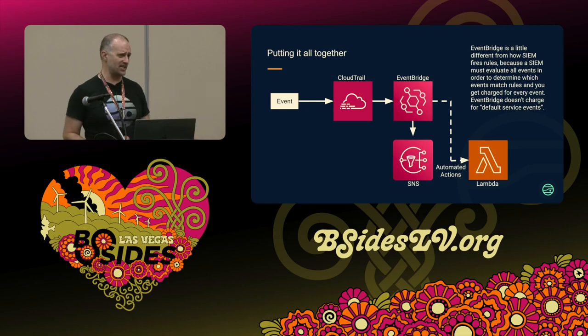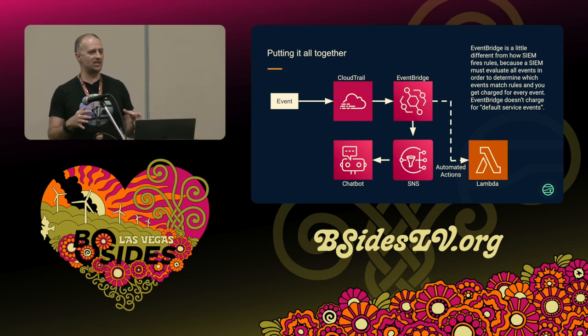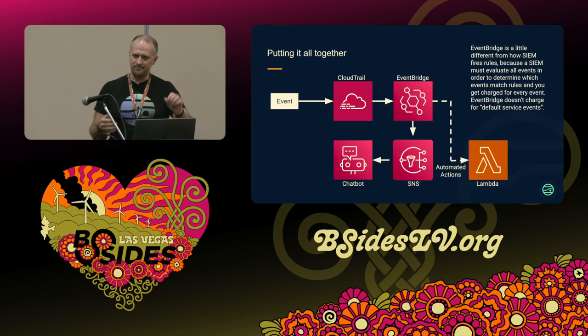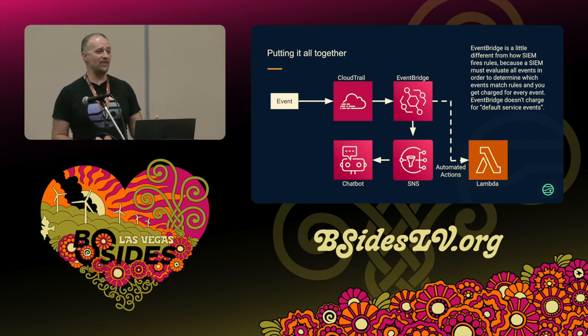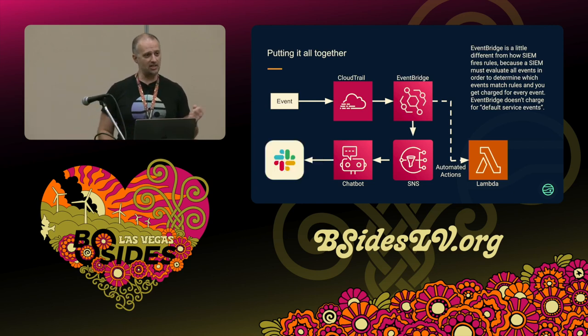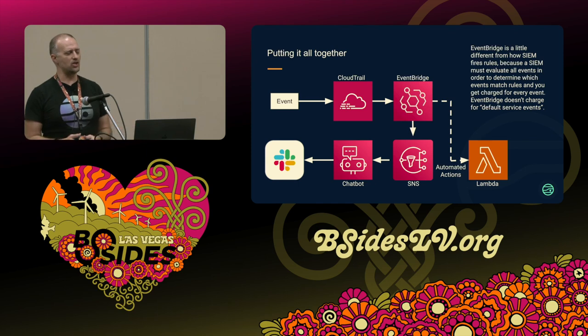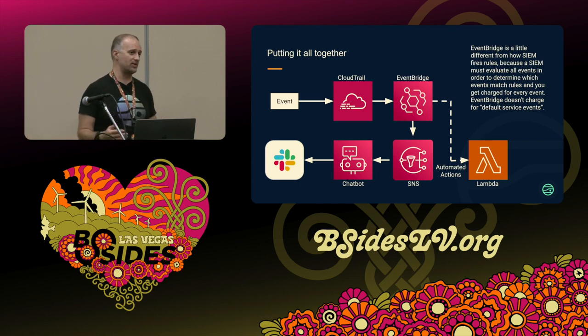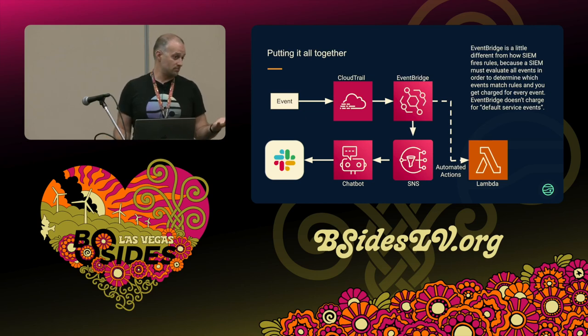And I'm having it go to an SNS topic in this case, and then the SNS topic sends it to ChatBot. ChatBot is listening, basically, not being sent to, because SNS is a message queue technology, but ChatBot is listening to that topic. And if a message comes up on that topic, then ChatBot is going to send it to my Slack. Right now, AWS ChatBot has two outputs. It has Amazon Chime and it has Slack. They say in their documentation that they're going to introduce other avenues, but who knows? For this example, I'm using Slack because that's what we're using.